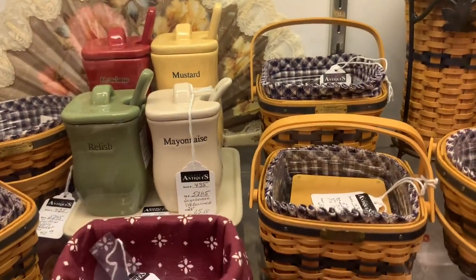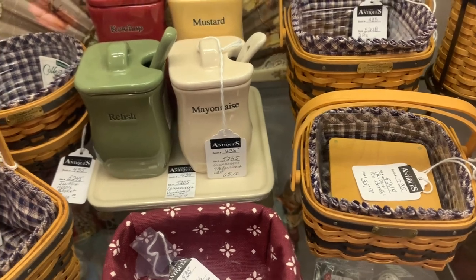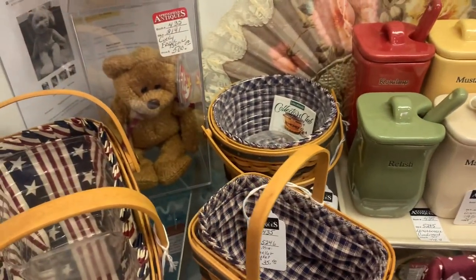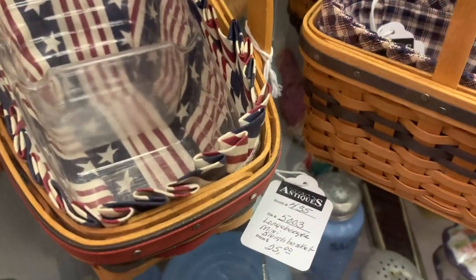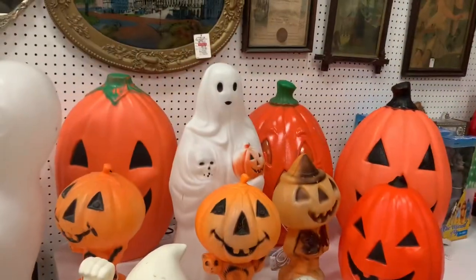I thought this was a really nice display of the Lana Burger baskets. You can find those reasonably priced. They're collectible and they sell pretty well. This is a really nice little grouping of them.